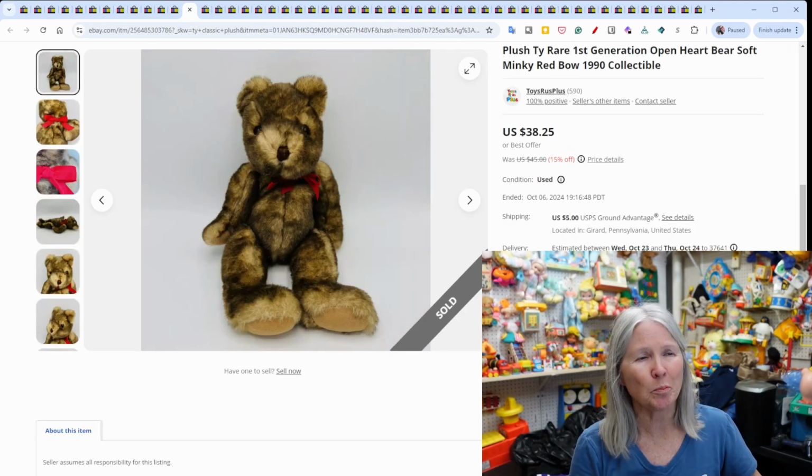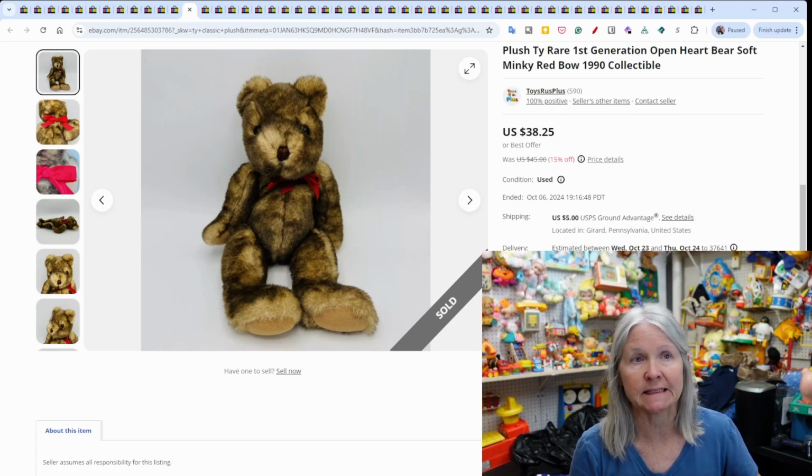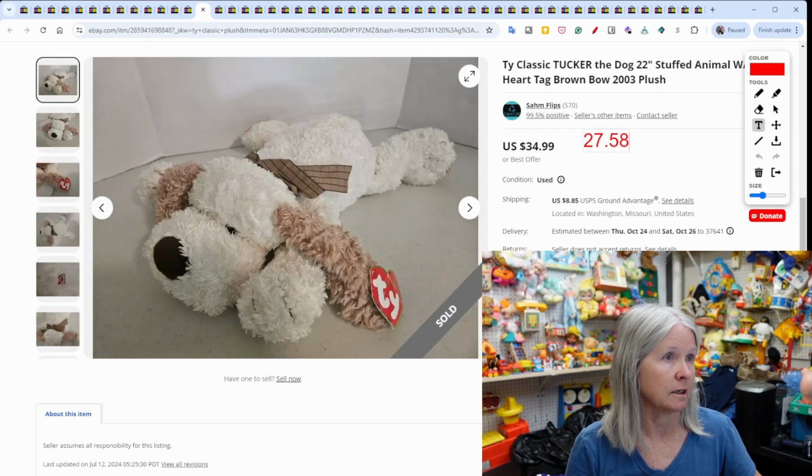This is Open Heart Bear. I don't know if I've ever seen this one before. From 1990, and it sold for $38.25. Tucker the dog. He's also one of the larger flat plush, $27.58. He is 22 inches long.